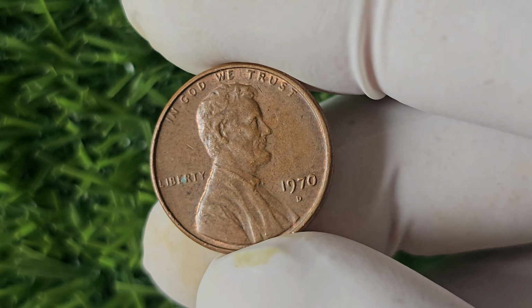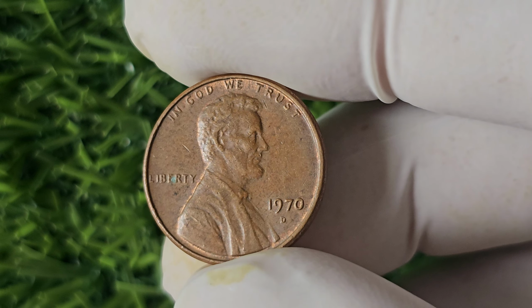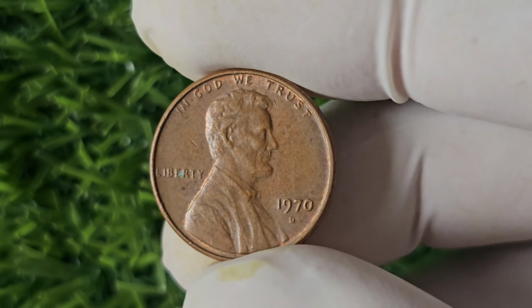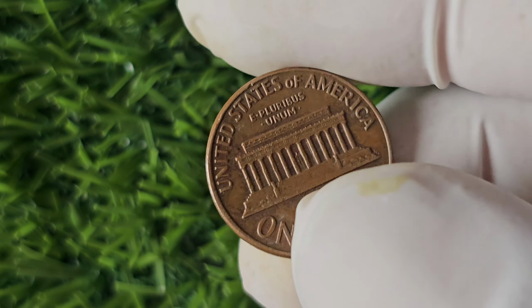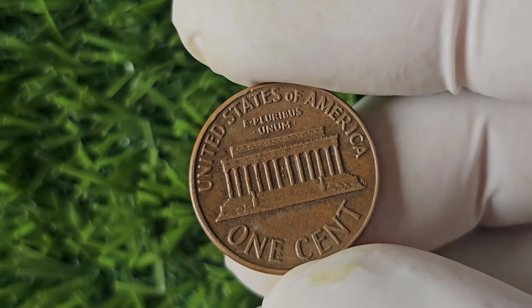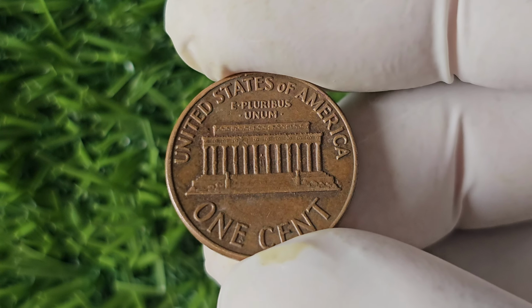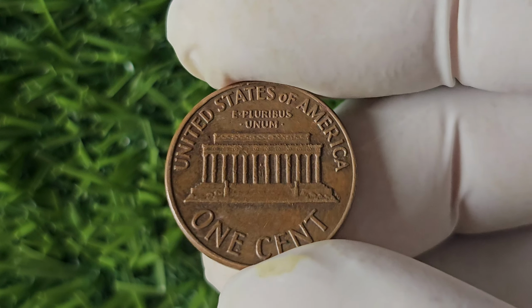But don't worry if you don't have a $1.4 million coin lying around. Even a 1970 mint mark penny in less than perfect condition can still hold significant value for collectors. Whether you're a seasoned numismatist or a novice coin enthusiast, owning a piece of history like the 1970 mint mark penny is a thrill like no other.